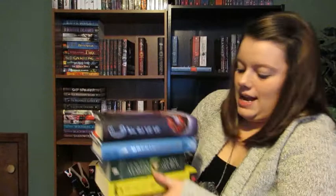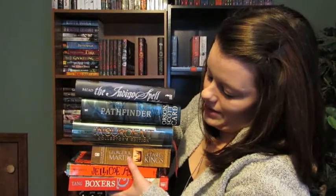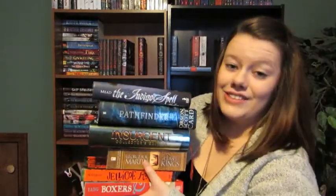Stack number 3. Red, orange, yellow, green, blue, purple. Stack number 4. Red, orange, yellow, green, blue, purple. This is a stack I almost forgot yellow in. Stack number 5, red, orange, yellow, green, blue, purple. I'm counting A Clash of Kings as yellow because I can. So I got 5 stacks in that round.